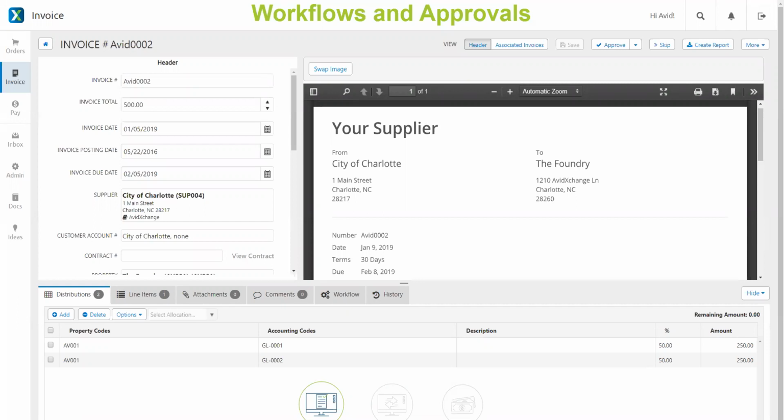And the left-hand side with that invoice detail, as I mentioned, shows you all the header information. It shows you here at the bottom where the coding takes place. And AvidXchange has smart coding tools that help you populate this information, which can save you a ton of time and reduce a lot of that tedious manual aspect of coding.